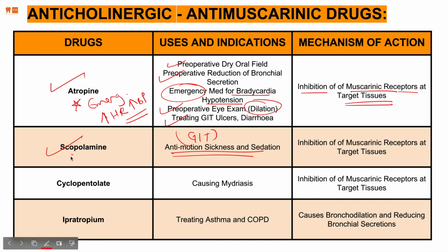Okay? There's a scoop of ice cream. Ice cream is something we eat, and because of which we can fall sick. So scopolamine will stop that sickness. Just another way to remember it.